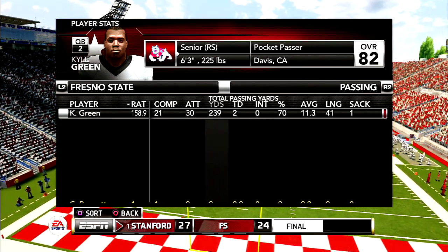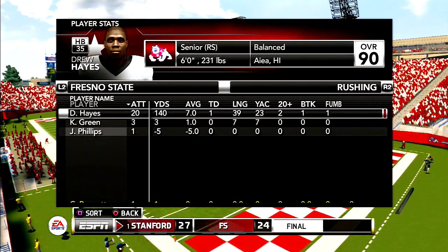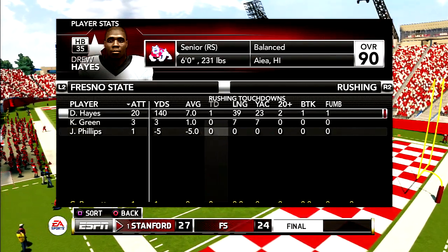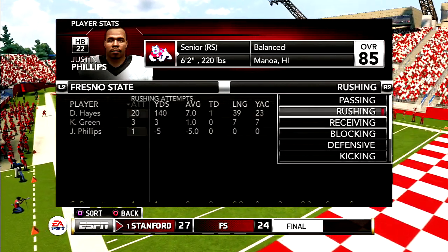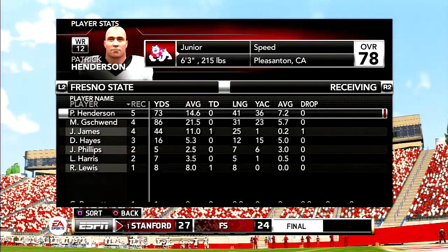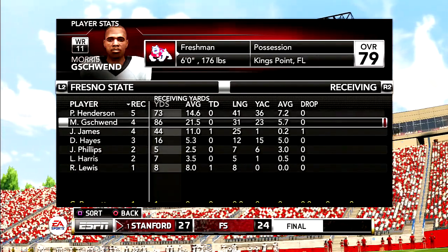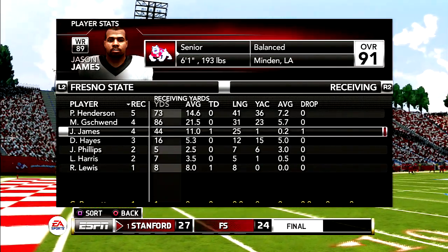Kyle Green, there you see his numbers, 21 of 30, 32, 39, 2 touchdowns there for him. Hayes, 20 carries for 140 yards and 1 touchdown. The kid is a beast, and if he gets that one little cut there, and if the hole's open, he'll take off and go for it. So big day there for him.